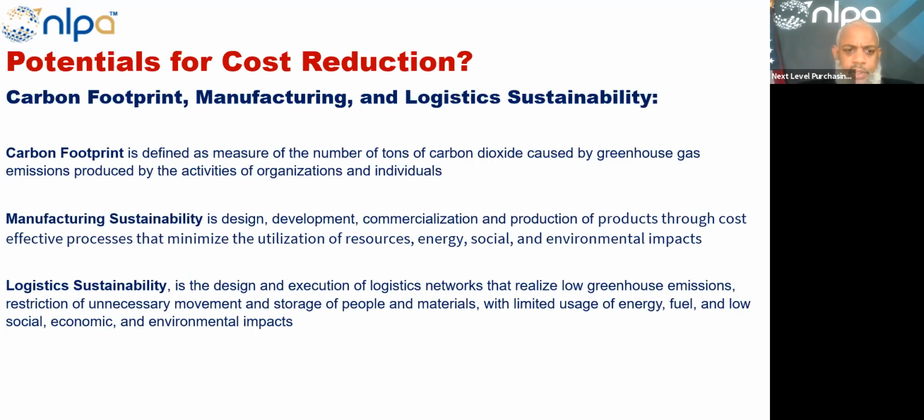So in terms of the definition, the carbon footprint is a measure of the number of tons of carbon dioxide caused by greenhouse emissions produced by the activities of organizations and individuals. And once we get into environmental scanning, it's very important to understand the trends and the shifts in consumer taste. There is a growing desire from the modern customer for eco-friendly products that are made with supply chains that have low carbon footprints. And it's a good best practice to understand these dimensions and to be proactive and not reactive.